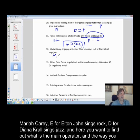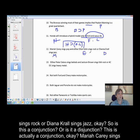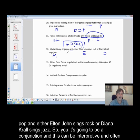M for Mariah Carey sings pop, E for Elton John sings rock, D for Diana Krall sings jazz. And here you want to find out what is the main operator, and the way you're going to find that out is you have to be careful when you read this sentence here, okay? Mariah Carey sings pop, and either Elton John sings rock or Diana Krall sings jazz. Okay, so is this a conjunction or is it a disjunction? This is actually a conjunction, okay?